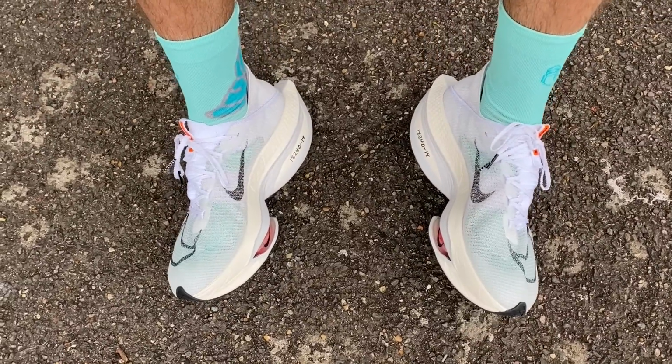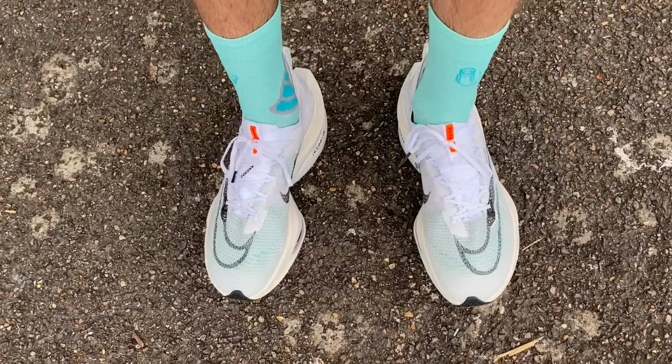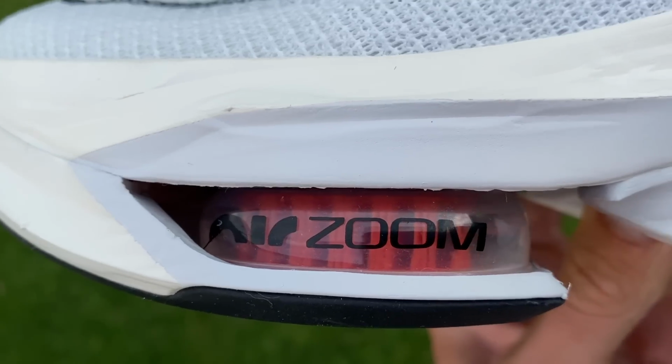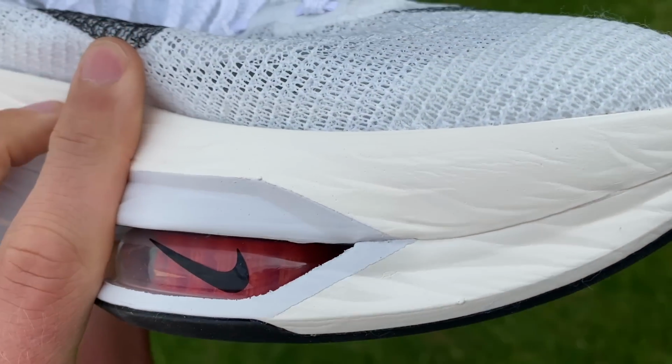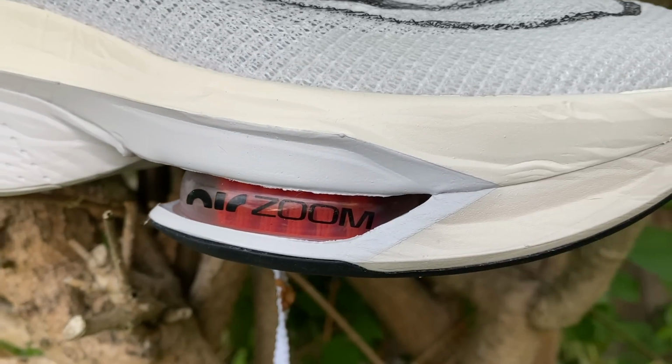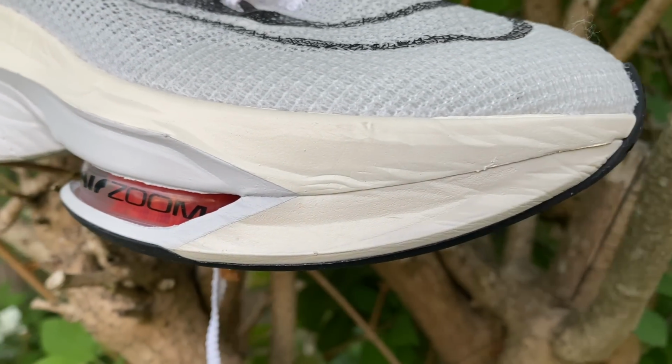Now the midsole differs from the Vaporfly in that you have lots of ZoomX foam, obviously, but you also have the Air Zoom pods under the forefoot, which have a slightly firmer feel to try and create a bit more pop and energy return in your toe off in particular. With the Alphafly 2, there's also now some ZoomX foam under the Air Zoom pods that wasn't there on the original Alphafly. That's one of the key changes to the second version of the shoe.